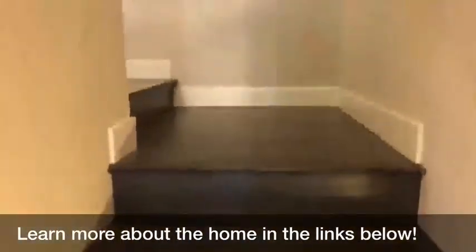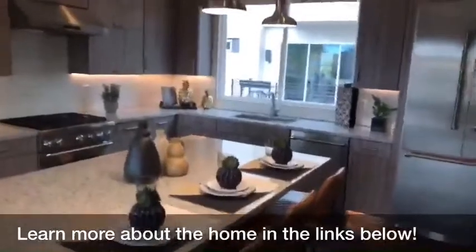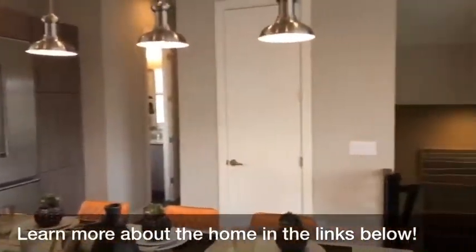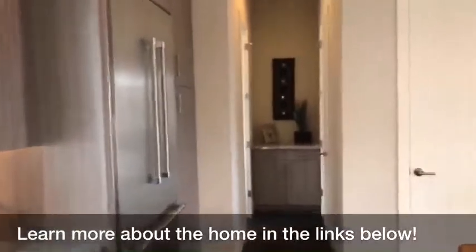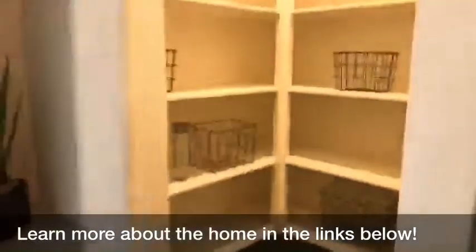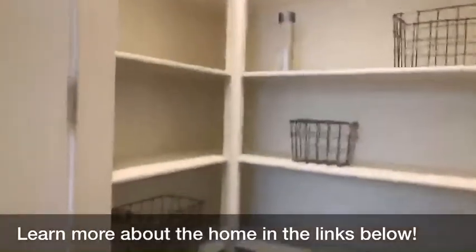Going up here to the second level, you're going to have your dining, great room, and kitchen, and an oversized pantry. Check this out. Beautiful large open kitchen. We just came up from those stairs. Coat closet there to your right. Coffee bar area. And then check out how large this great pantry is. Nice large pantry.